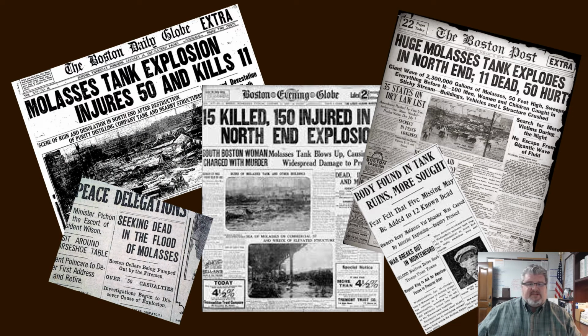The news spread fast, but the cleanup of the molasses didn't go quite as fast. The cleanup took weeks. Fireboats were used to wash down the area and drain the molasses into the harbor. Workers used brooms and shovels to push the sticky water and molasses mixture into the drains and right into the harbor. And brown runoff water was seen in the harbor, tainting the water a dark brown color right through the summer. And again, this happened in January.